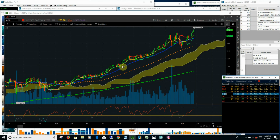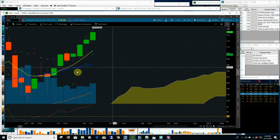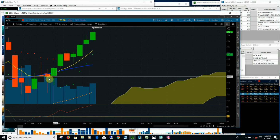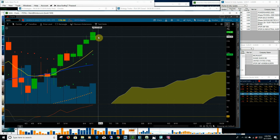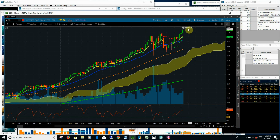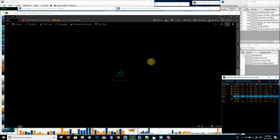The Qs, we have pretty much the same thing, and as we've talked before, this 8 has crossed the 20. It is riding it up and looking very, very good, and many weeks of upside. And you can see here, all-time highs. So looking great there. And let's go ahead and take a look at the spiders.